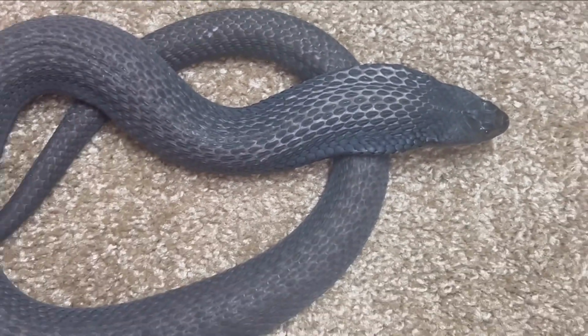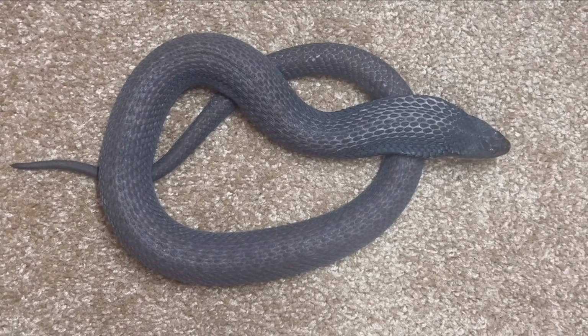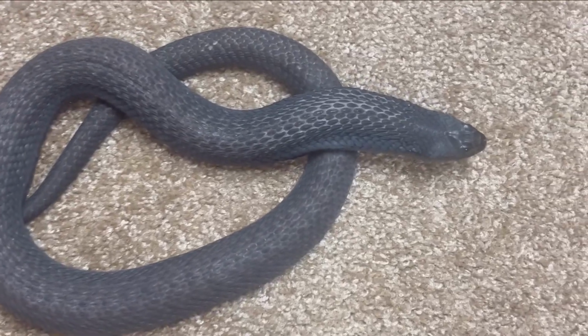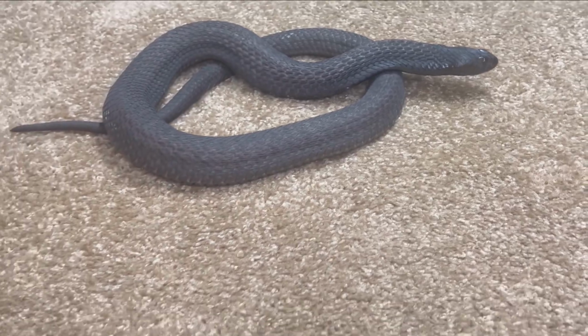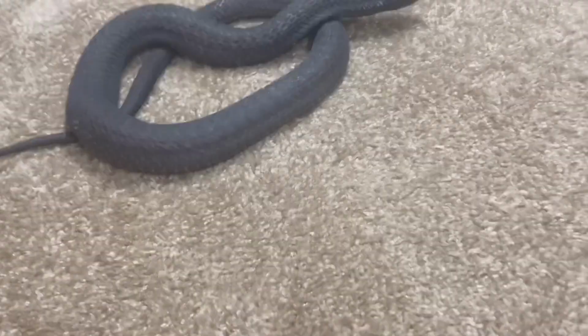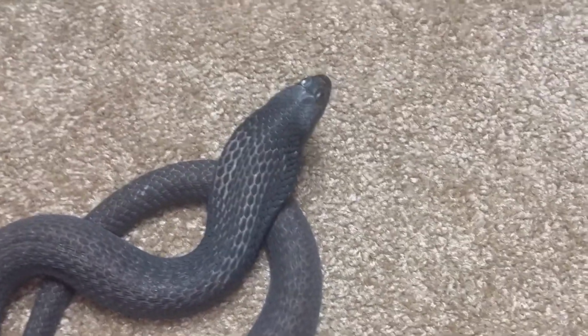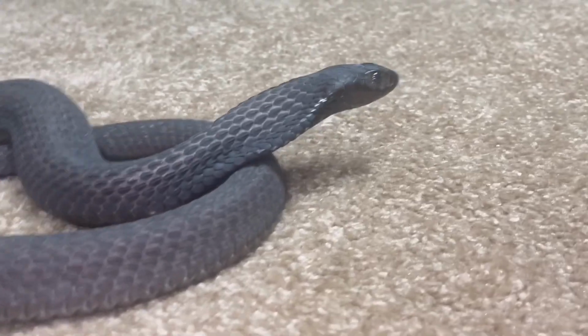Another thing about the ringhals is, as you can see, this one and even his girlfriend is black, but some even have bands, black and white bands, or black with orange bands. A very incredible snake, but you'll see another little partial hood right here. Check that out.